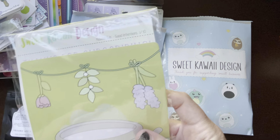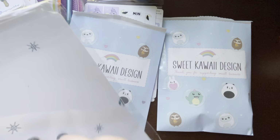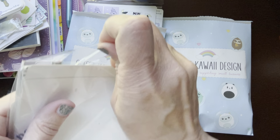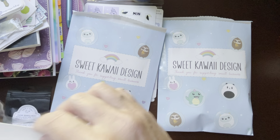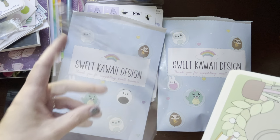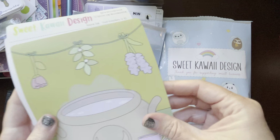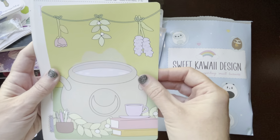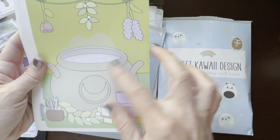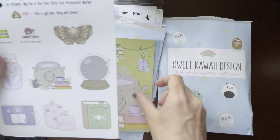this is subscription kit, the Good Intention subscription kit. This is the first subscription kit that I have received. I had to have this one because I just love this theme. So, let's see what we got. You get this big, giant 5x7. This is a sticker. It's a cauldron, and I love those colors.